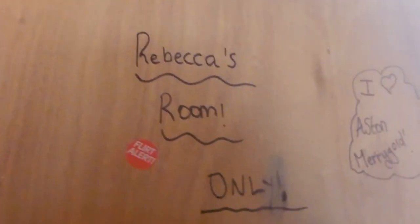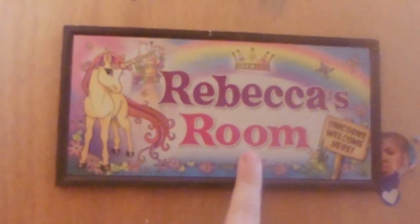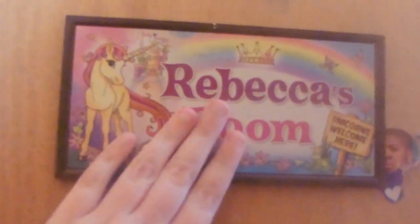Okay, so I'm not going to put any music over this, but this is my door. It should have the stickers and the writing on it from the past 4 years. I think the only difference is this. It just says Rebecca's room. I'm pretty sure I got this from Blackpool, and I think it was a couple of pounds.